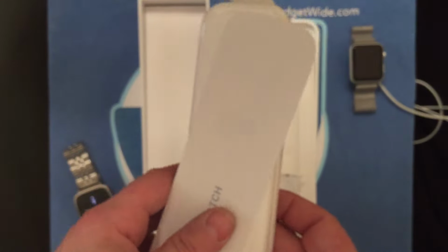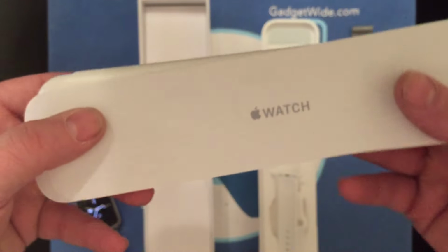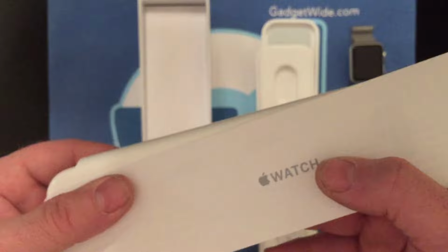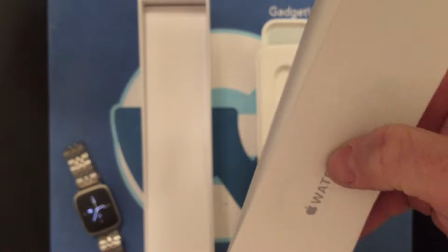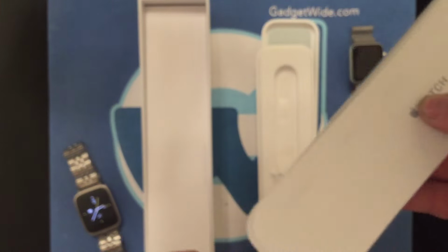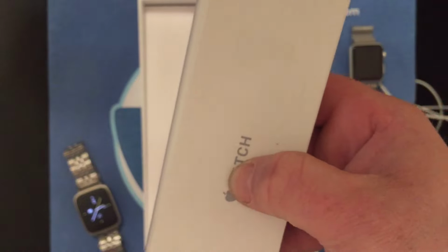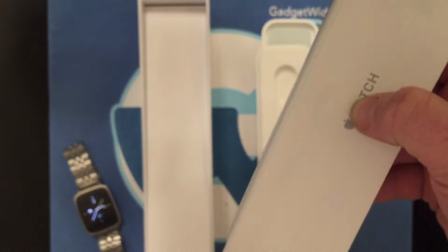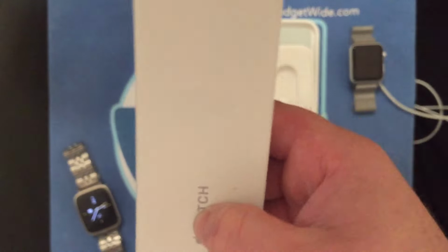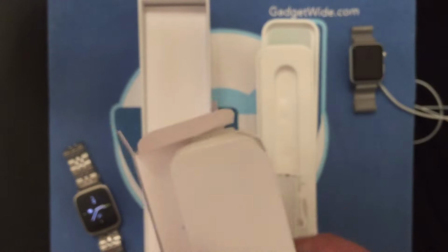So even the casing for the band itself is just such high quality, of such good grade, and that's what you get with Apple. It is the Rolls-Royce of the technology industry, and expect them to build the unexpected, expect top quality, expect reliability, expect innovation, because they do deliver.